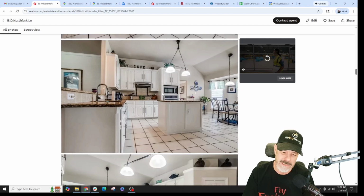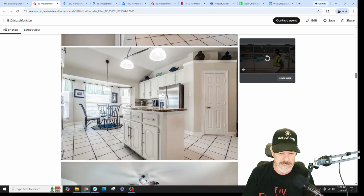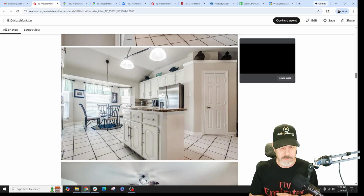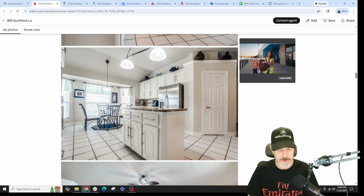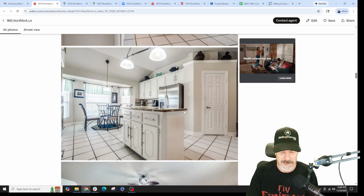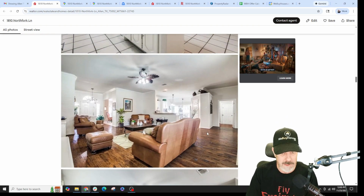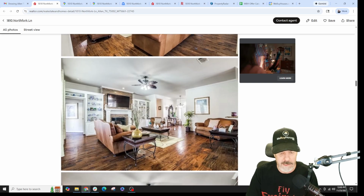$800,000 for a place like this in Allen, pretty nice. If you got the money, like, man, imagine borrowing 800. Well, let's say you had 100 to put down. Imagine borrowing 700,000 at today's rates. I don't think that would be pretty. I'm not going to calculate that. I'm just going to imagine hanging out in this beautiful home.